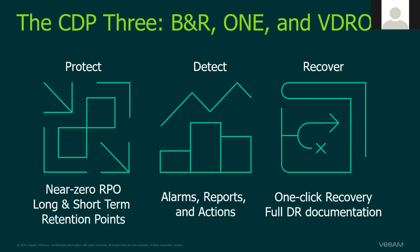But the fact of the matter is, when it comes to CDP and those ultra mission critical workloads, these 3 products work in perfect harmony. When we talk about being able to compete against Zerto now, personally, I would bring all 3 products to the table. So why would I do that?